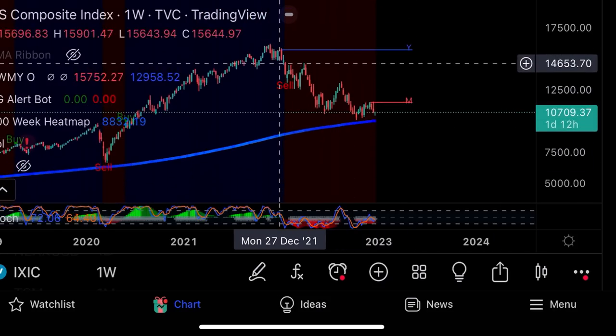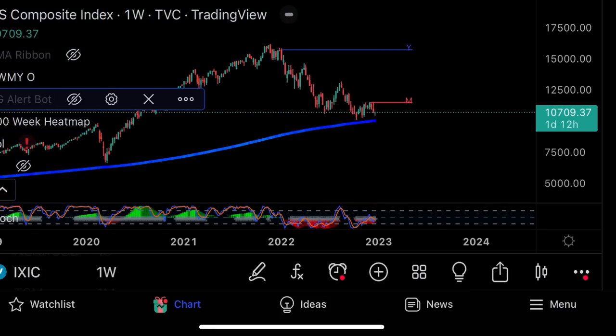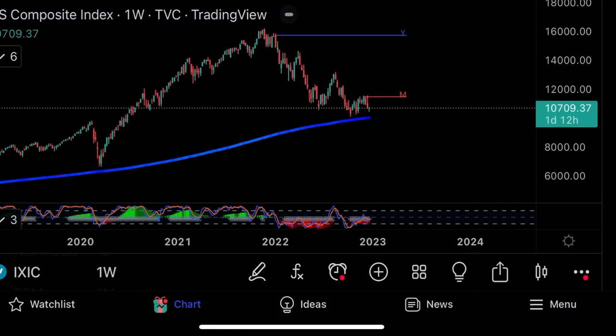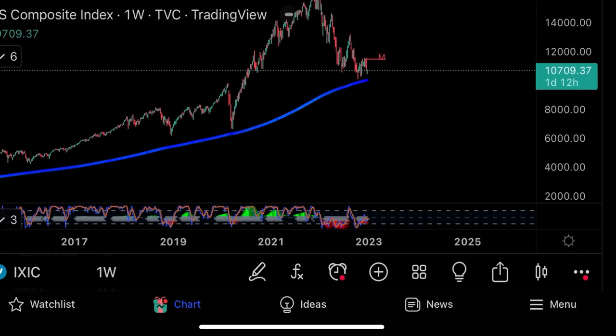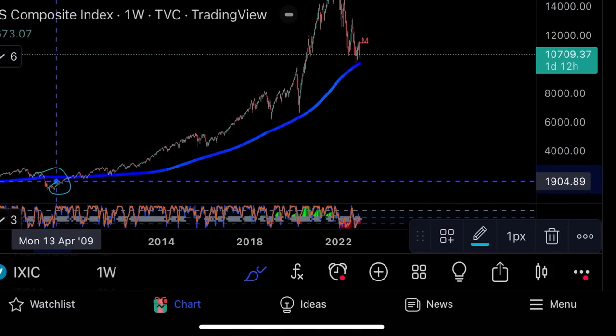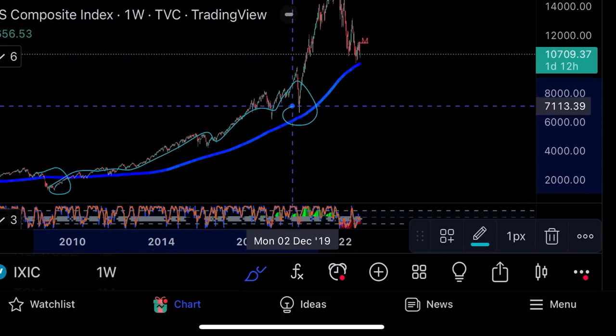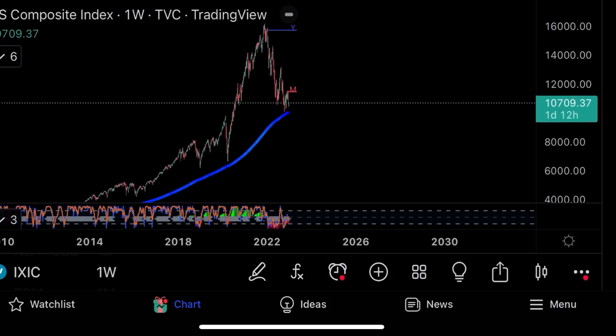On the weekly, it called a sell here at 14,000. It hasn't said buy yet. So stock market looking like it would have more of a drop. It's close to the 200 weekly moving average. And you can see here on some big events, the Nasdaq came down to this 200 weekly moving average back in 2008, 2011. You can see that sometimes it came close. In March 2020 COVID, it came close. And you can see right now we're sitting right on it.